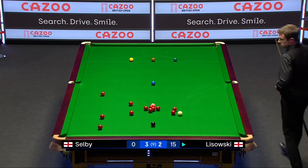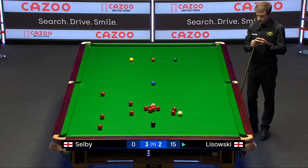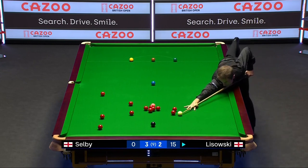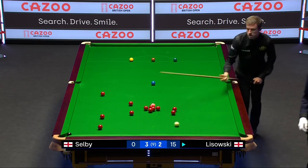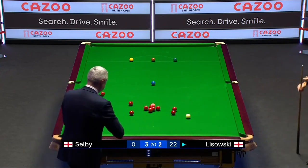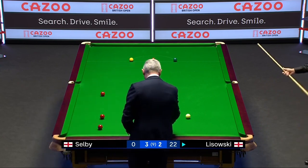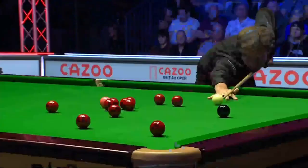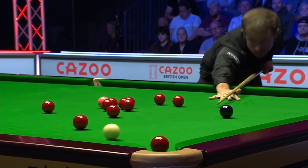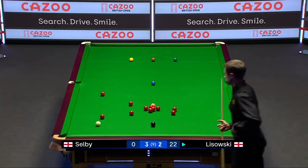Now, he's got to be careful with this black. As Phil said in the last frame, they slightly fall towards this top cushion. He's got to make sure he hits it to the other. Yeah, to the other jaw. He's done that nicely and held. $22. 23.